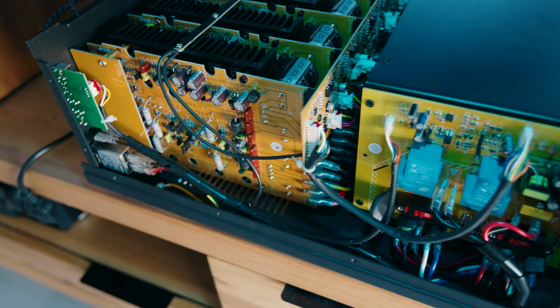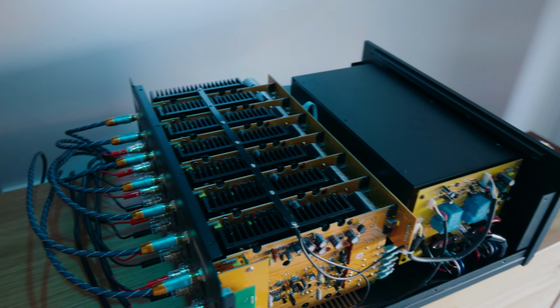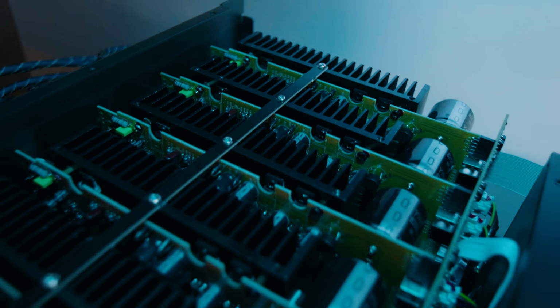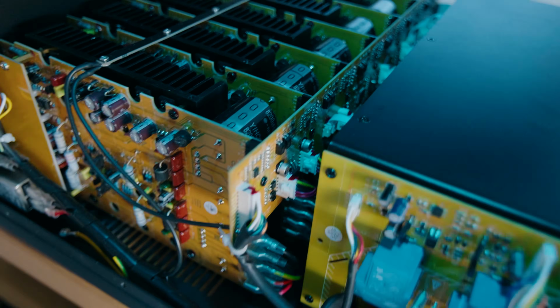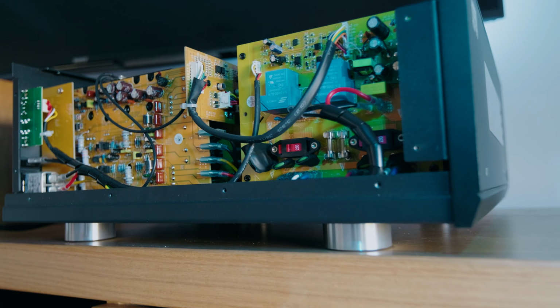One of the standout features of this amp is its high quality dual toroidal power supply. This design enhances efficiency and provides a clean, stable power source, which translates to better audio performance. The power supply helps reduce electromagnetic interference, ensuring that the audio signal remains as pure as possible.